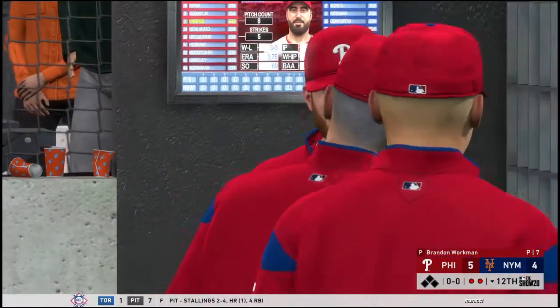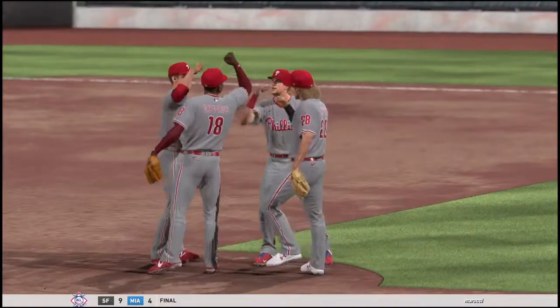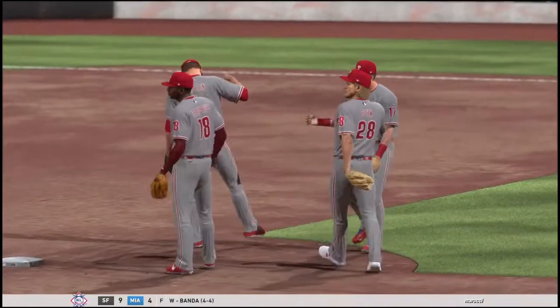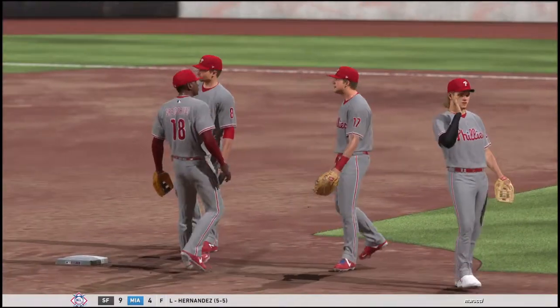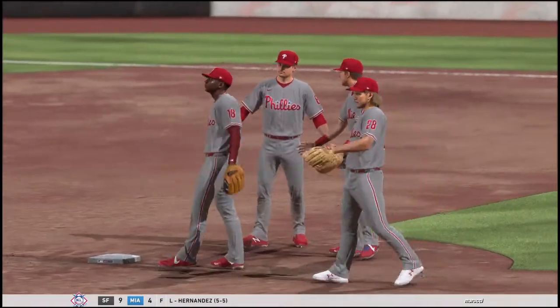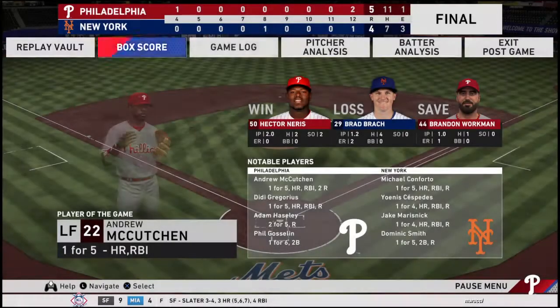Man, that was definitely a hard-earned victory, but that's what's going to make it even more satisfying. They take it in 12 innings on the road, and it's all smiles now. This evening's game comes to an end, 5-4, the final tally. Hector Neris earns the victory out of the bullpen, his 5th. Brandon Workman wraps it up for the save, his 2nd.